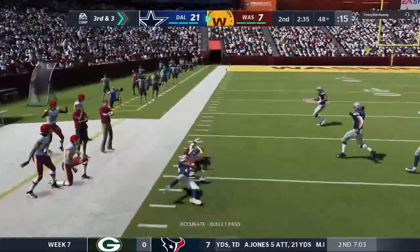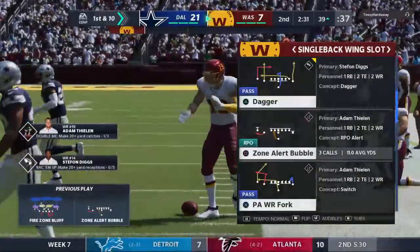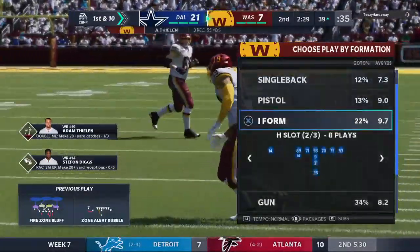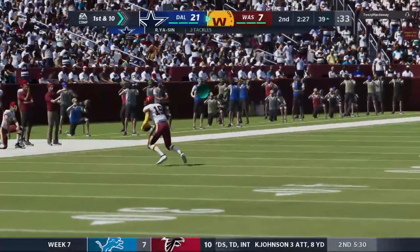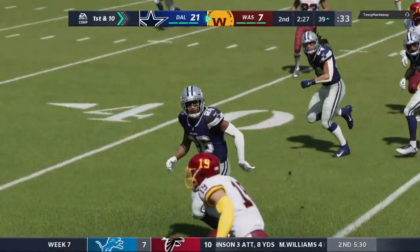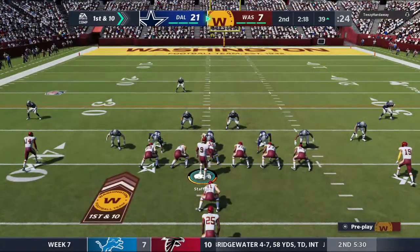That's out to the left and complete. And he's got the first before he's brought down at the 39-yard line. He's exceeded his receiving yards from a week ago, and we're still in the first half. It's a first down. So from the 39 now, they'll come up on a 1st and 10.